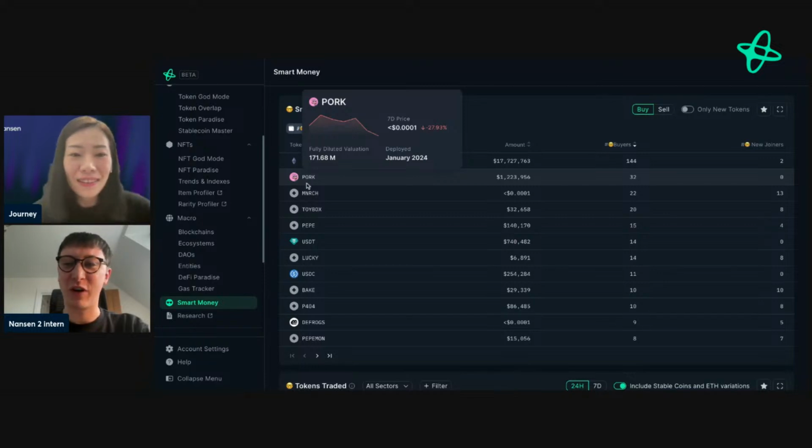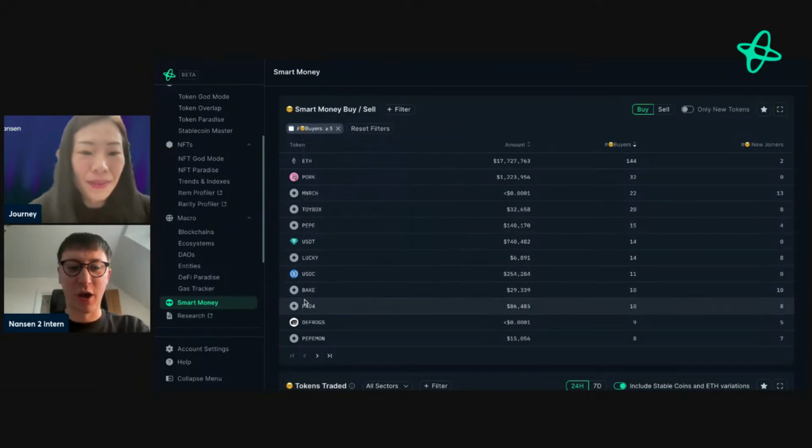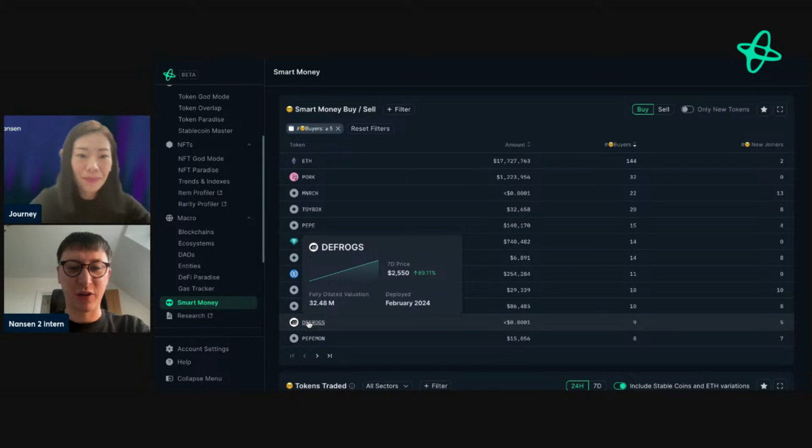And if you hover over these tokens, you can see if there's anything exciting here. If there is no analytics or graph that you see here, it's likely to be a much newer token. And I know defrogs is something that you're interested in, Journey, as well. And that touches on that ERC 404 narrative, I think. Yeah.